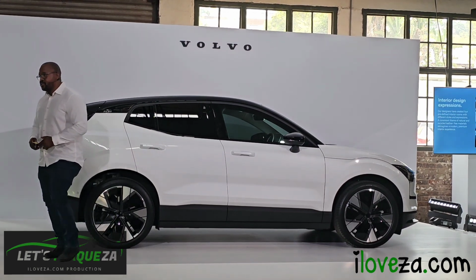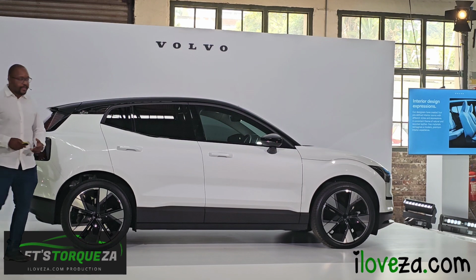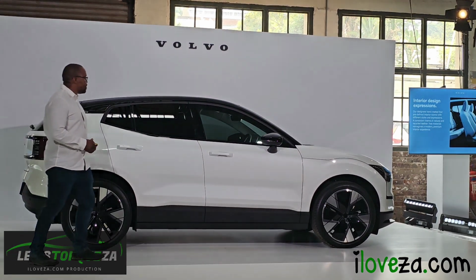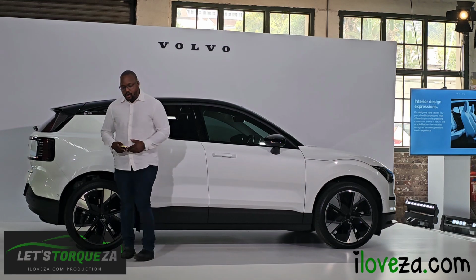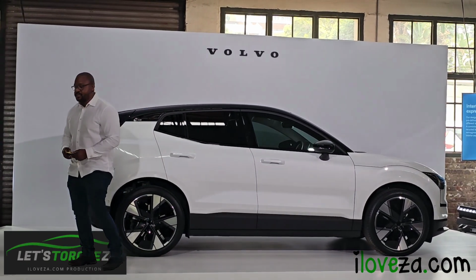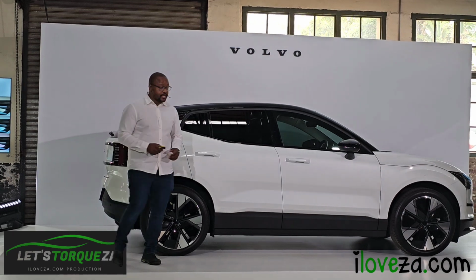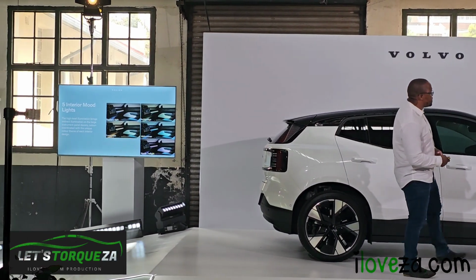Touching a bit more on the interior, we mentioned how sustainability is important to us as Volvo, and the fact that we actually created the interior of the car from either upcycled materials, recycled materials, or to some extent actually some recycled bearings as well. So the EX30 comes with 4 interiors, as Greg has mentioned earlier. We have Pine, we have Indigo, we have Mist, and we have Breeze.